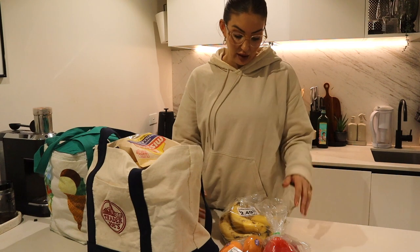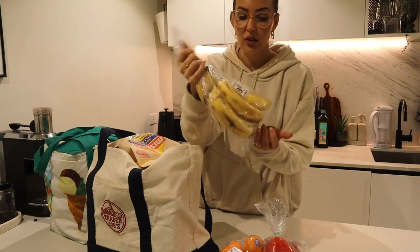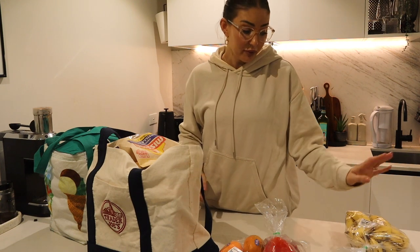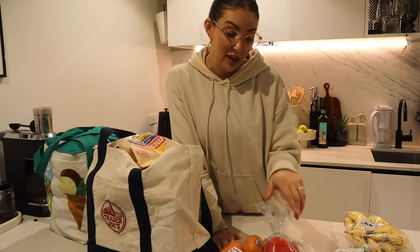So I picked up three things from there tonight because they had a couple of good specials. The first one was just a big bag of bananas for $2.50, and I'm going to chop them up and put them in little freezer bags, and that will be for my smoothies, because the frozen bananas, when you buy them in a packet, obviously are more expensive. I think they're more like $6 or $7. So that was an instant saving for me.